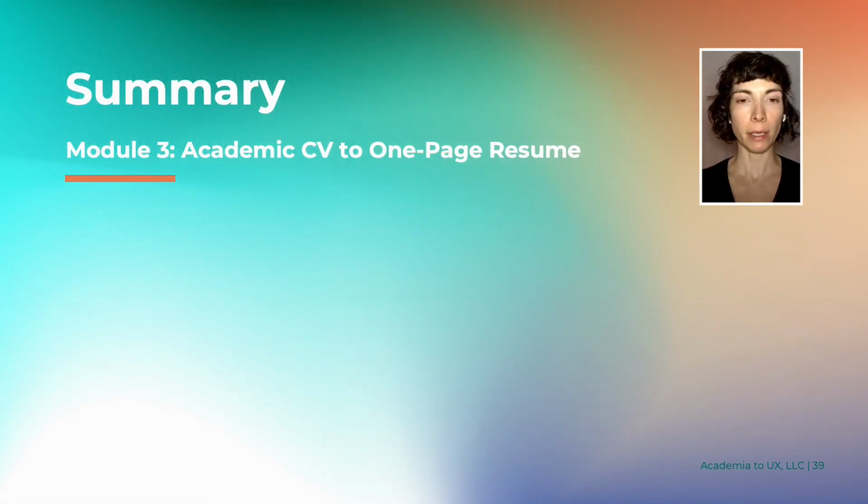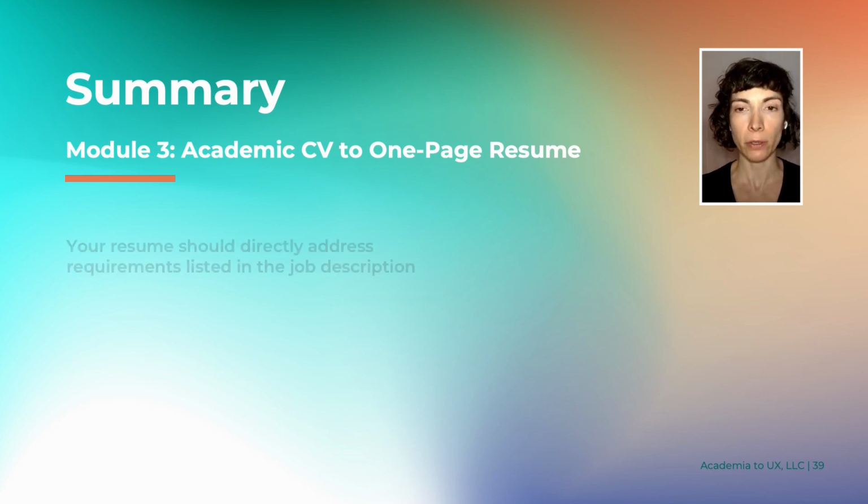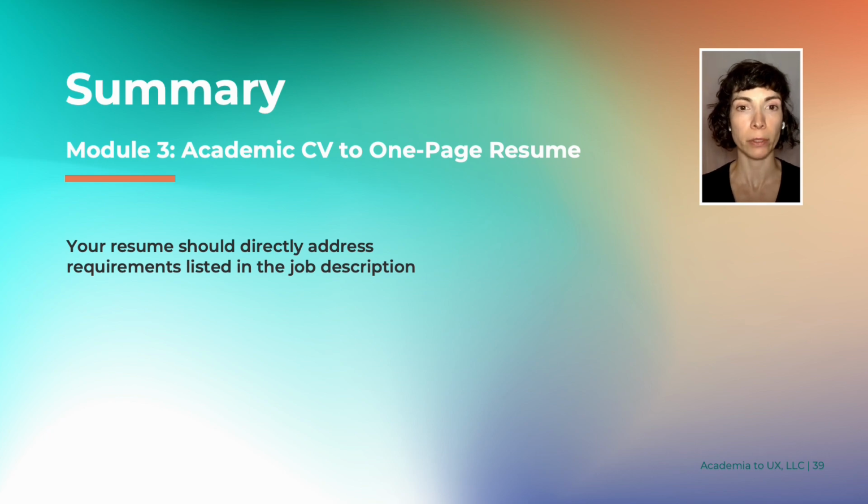A strong resume is a critical component of your job application, and in this module, we've given you some great tools to set yourself up for success. The main thing to remember is that your resume content has to speak directly to the requirements listed in the job description, so make sure you do your homework and read through that job description thoroughly. Hiring managers and recruiters face a lot of time constraints, so it's important to pare down your long CV and refocus it into a one-page resume. This will help ensure that its entirety gets read and reviewed.